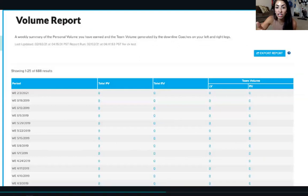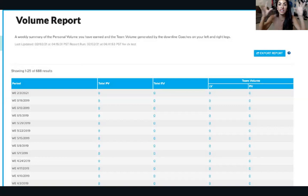And then this is just a volume report. If you're an Emerald coach, I encourage you to be looking at your volume every week, right? Because we know on Thursdays, that's when we get paid out on commissions and our team cycle bonus, like Jessica was talking about. If you go to your volume report, you'll be able to see total PV, total EV, and then your team volume, which is your left leg and your right leg. And that team volume is what we use for team cycle bonus. That's what's going to show up as a line item on your income report. Team cycle bonus, that's from your left leg volume and your right leg volume of team volume.